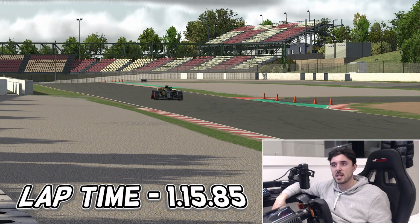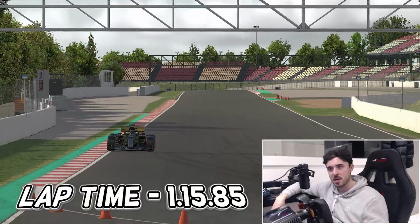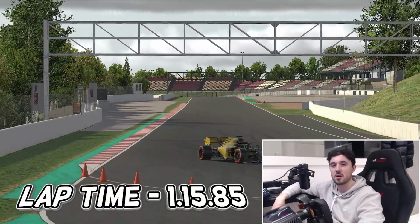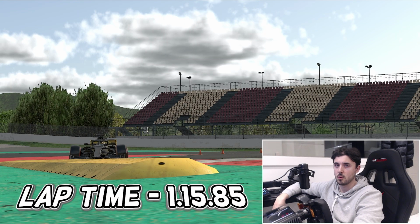So the lap time I set was a 1:15.85. As always, that is in the race fixed setup. We don't run the quali setup because this is all about making you consistent and faster over a race distance. And that means we've got a full tank of fuel as well.